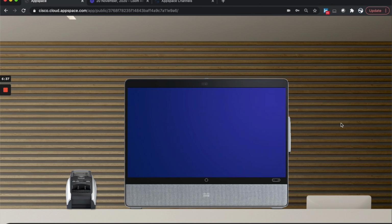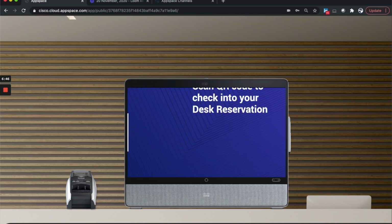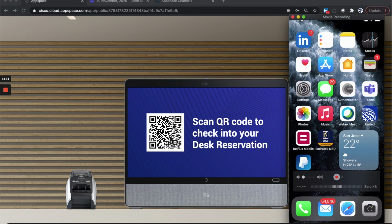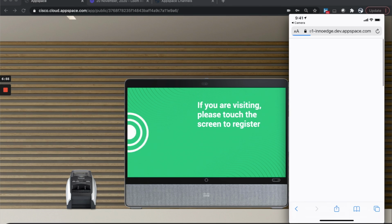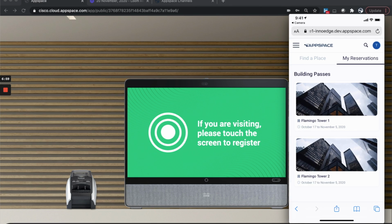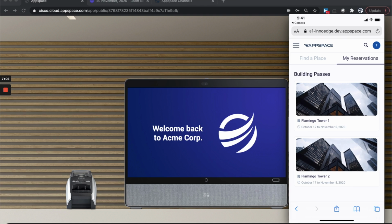We have here a Desk Pro paired with a wireless printer. It's running the Appspace app in half-wake mode. And as you can see, I'm going to be displaying a QR code again, and let's bring up my phone. I'm going to simply scan that QR code and access the Appspace portal, but this time, instead of accessing the company feeds, I'm going to access my reservations, and as an employee, I'll be able to check in to confirm that I'm actually entering Building 1, Flamingo Tower 1.